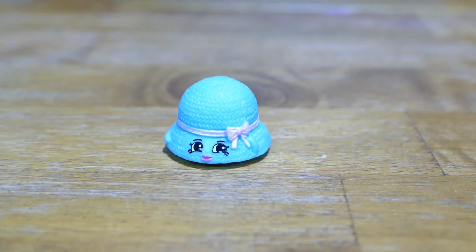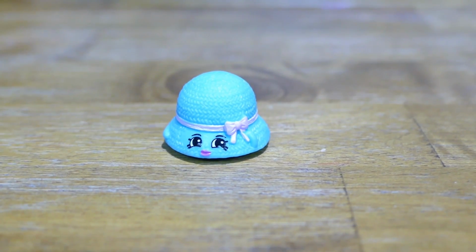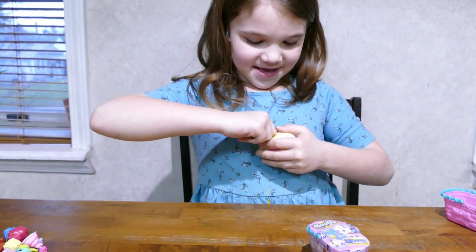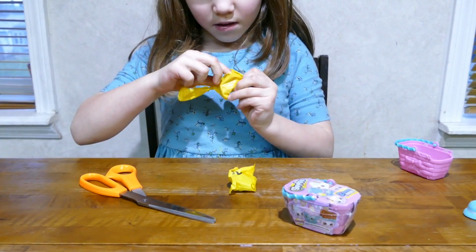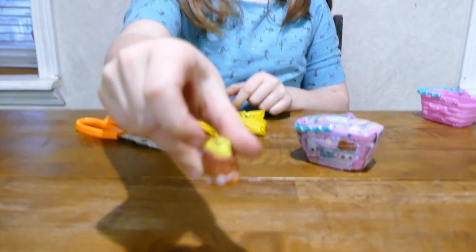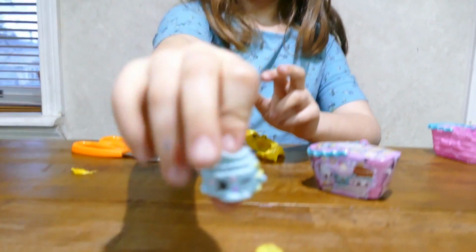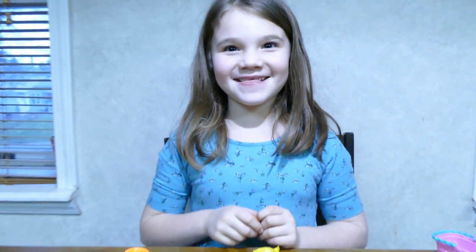So here is Hattie Hat, and I had this one too, but in a different season. And I have two that are purple and yellow, and this one is blue. Our last one. Now let's open up the Moo Moo. The cow. The cow! I had this one too! Sasha Belt. That one's Sasha Belt because I have her too. That's a problem.